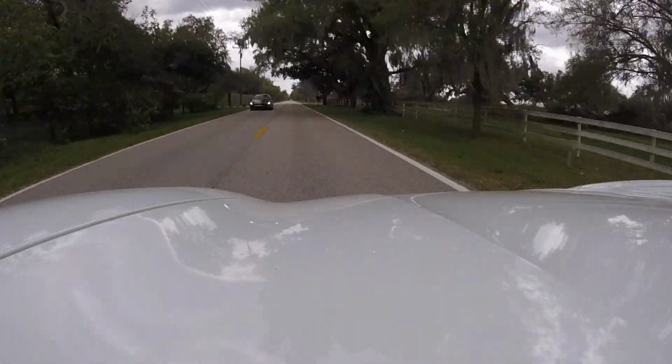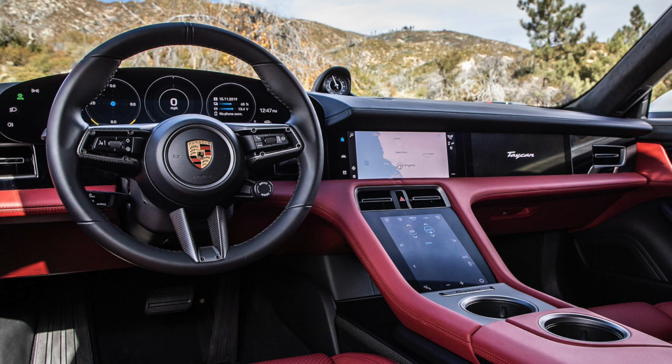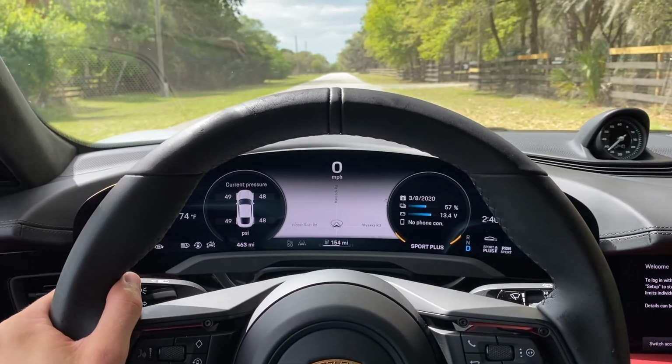The view out the hood is gorgeous. We still have those iconic Porsche humps sitting out the front. Every little detail in this car is gorgeous too. We have the Porsche clock, the iconic Porsche clock there. Just everything, the dash and the doors all line up perfectly. It's really a surreal experience. And the digital display, normally I'm not a fan of digital displays, but the quality and attention to detail on this display is unbelievable.